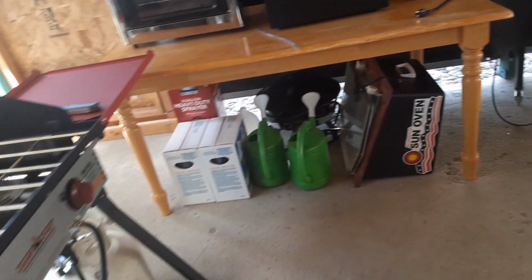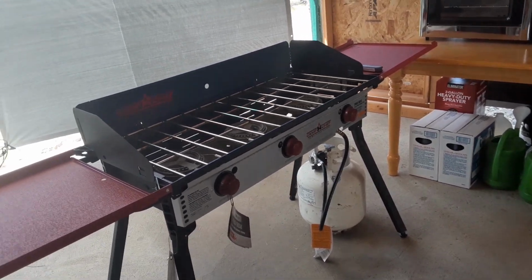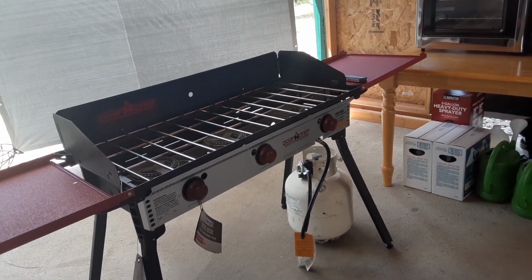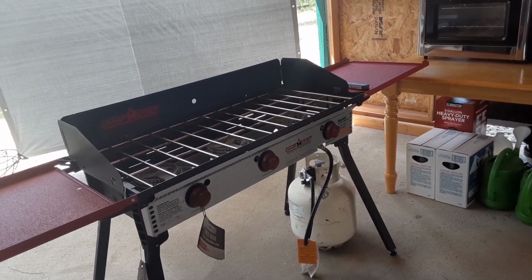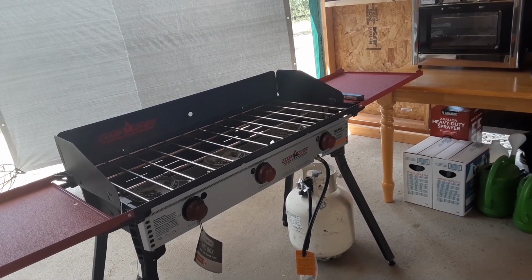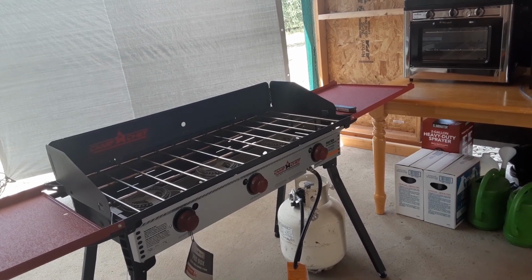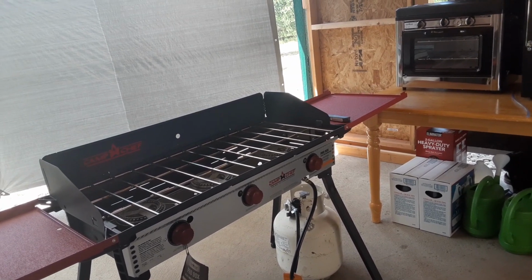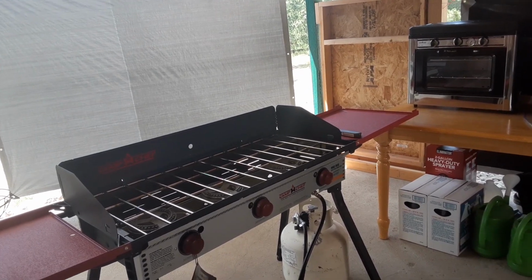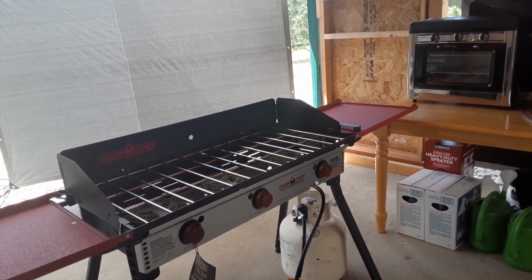And then we have our Camp Chef 3-burner propane stove, and I love this thing. And what I love about it the most is that I can fit my large canner on it. I have a couple pressure canners, and my smaller one I can use in the house all day long. It fits on my stove, but my taller one does not fit on there. It's too tall for the hood. And so we'd actually gotten this Camp Chef also for that purpose, so I could do canning outside.